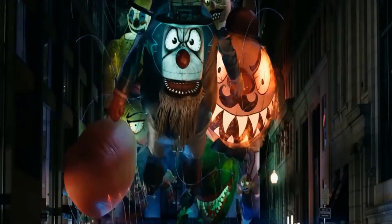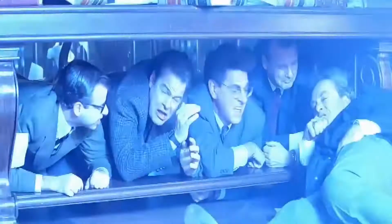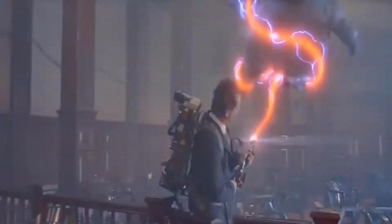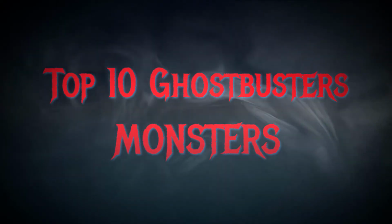The Real Ghostbusters is one of the most well-known and popular children's cartoon and animated shows of all time. It modifies the characters and themes from the original 1984 film, Ghostbusters, to make them more acceptable to impressionable young minds. Here are the top 10 Ghostbusters Monsters. So let's take a look.